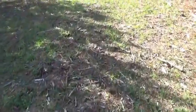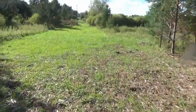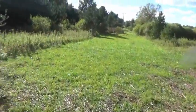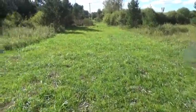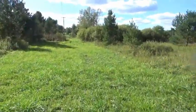The apple crop this year is pretty much non-existent. There's very few apples on the tree, and they're small and wormy, and I mean the deer are eating them, but there's not a lot to go around, so they'll have them cleaned up in a week.